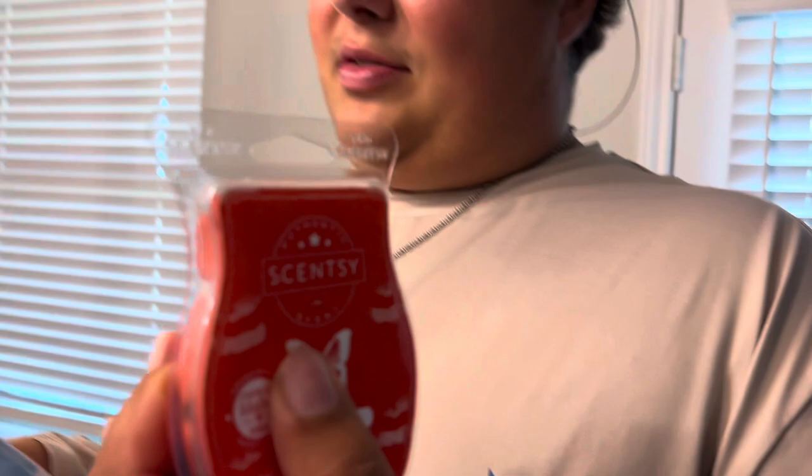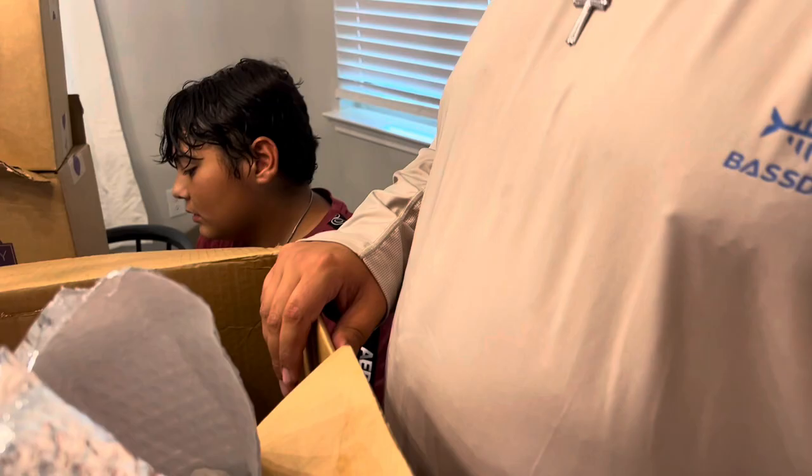Have you smelled that one? No, I smelled it, but I don't remember. Let's see what it is. Welcome Home. Oh, Lord. Oh, no. I smelled it as soon as I opened it. The apple ones are always the strongest. I like the apple one. I like Apple Teeny better too.